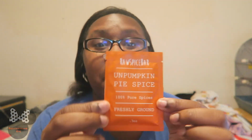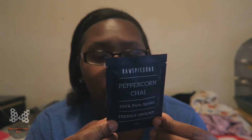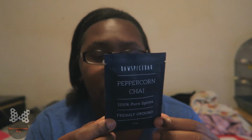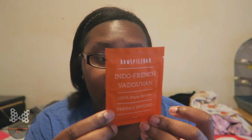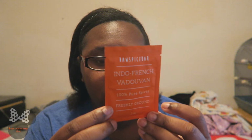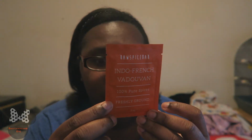And just to give you an idea of the kind of spices that they have in here. This pumpkin pie spice has ginger, cinnamon, allspice berries, star anise, and nutmeg. And this peppercorn chai, the one that I'm going to use today, has toasted black peppercorns, ginger, cinnamon, green cardamom, cloves, nutmeg, star anise. And this Hindu French Vadouvan, I'm probably butchering terribly, has toasted cumin, toasted coriander, turmeric, fenugreek, yellow mustard seeds, brown mustard seeds, green cardamom, Aleppo pepper, cayenne, nutmeg, cloves, and spices.